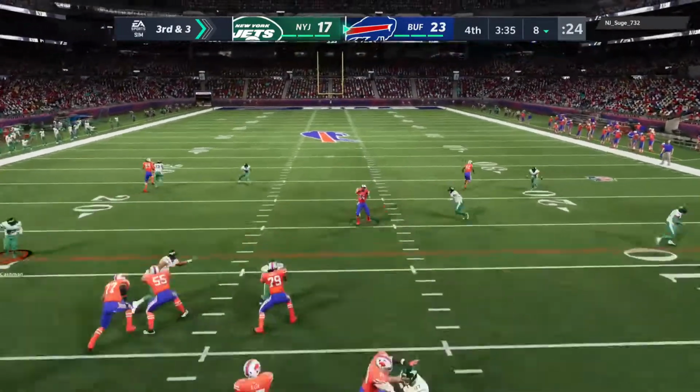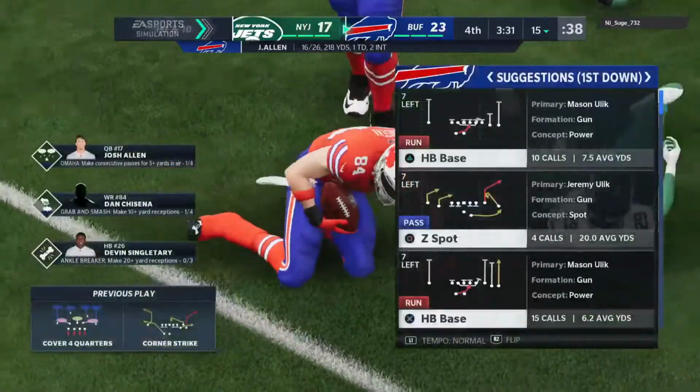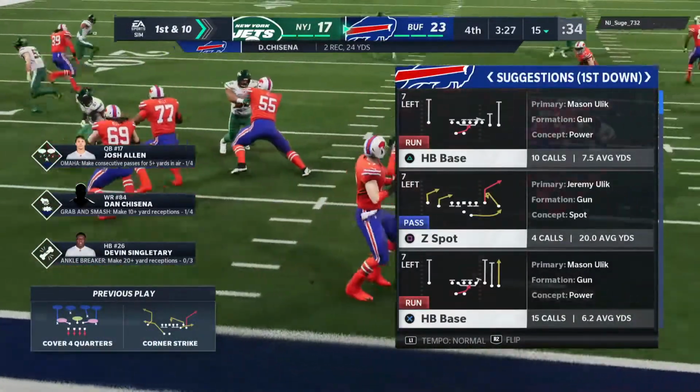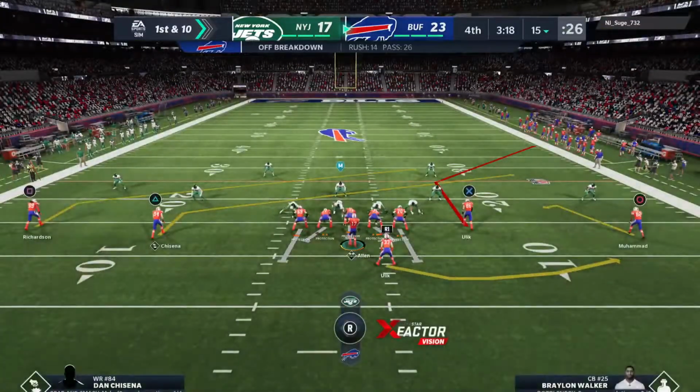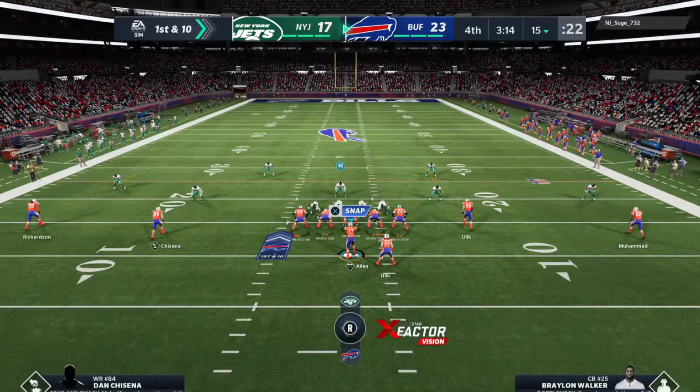From the gun, it's Allen. Firing quickly here, and that's complete. And he is going to have a Bills first down by about 3 yards or so as they wind up getting 7 there on 3rd and 4. Line of scrimmage, the 15. It's 1st and 10.